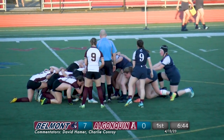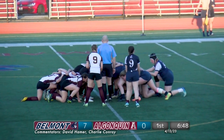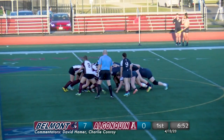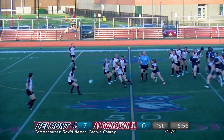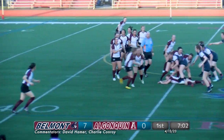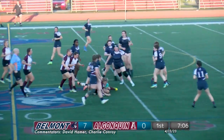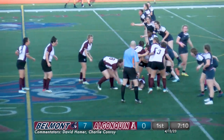Should we go through a couple of the Algonquin squad? Yes, that's in number order. So the front row, opposite the Belmont players in that scrum, Anna Belleville and Annalise Greenrich and I think Grace Herdman. We'll run through the rest of the team later on.